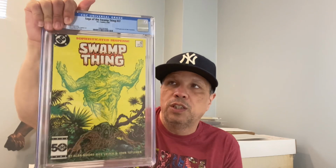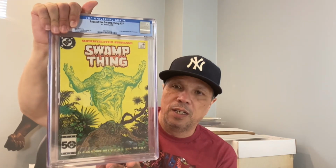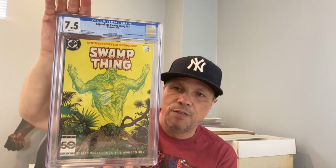Swamp Thing number 37. First John Constantine. And this came back 7.5. I'm disappointed in that. Actually, you know what? There are some ticks and stuff, but I'm going to have to look at the grader's notes. I'll share the grader's notes with you guys, and we'll put this to the side and see what happened with that.